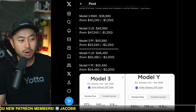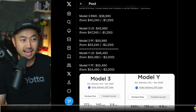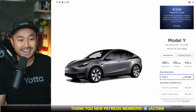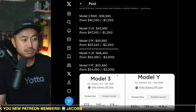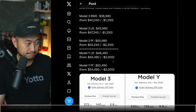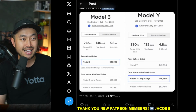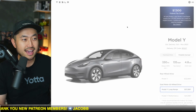Jumping to Model Y long range, it gets even more interesting because, as you know, Tesla recently introduced a Model Y rear-wheel drive at $43,990. They didn't touch the price of that at all, but you can see now we've got some new prices for long range. $2,000 discount down to $48,490, and Model Y Performance, another $2,000 discount as well. Prices are reflected on the Tesla website. This is old prices, I just got to hit the refresh.